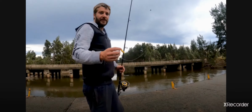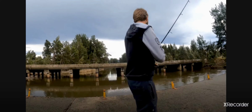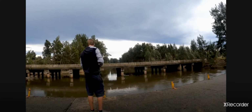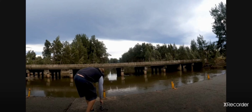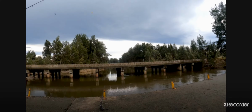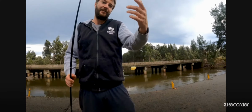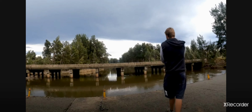Alright, we're going to go same bait again, bit of corn on the float. Back to trying out that cheese as well, seeing how we can go with that. Hopefully catch something, never know. Best way though is to get it in the water.